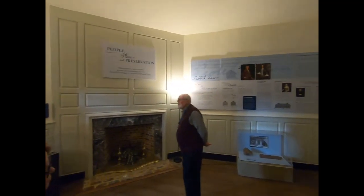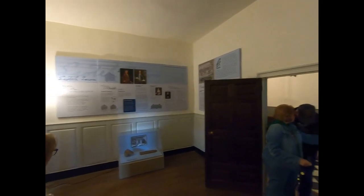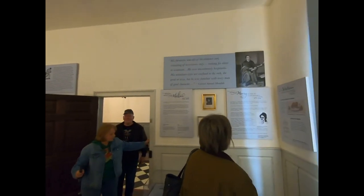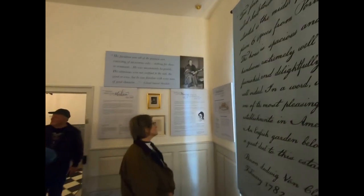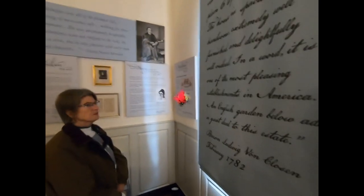In 1941, a woman named Sally Taylor passed away while living in this house. And when she passed away, the place looked like that.